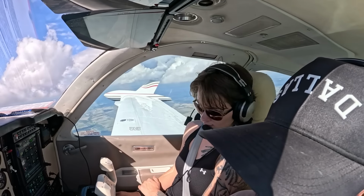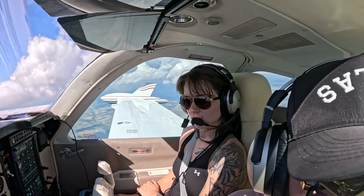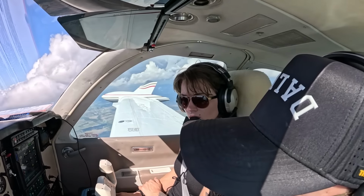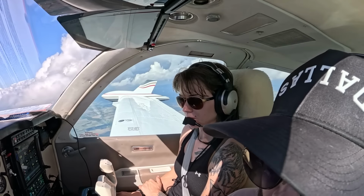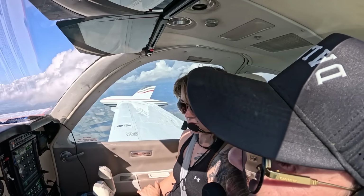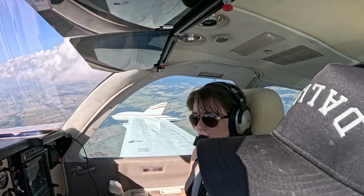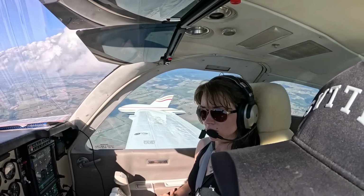I love this airplane. I've been able to stay out of a lot of weather. I like to fly around the 10, 11,000 range generally, but I'm not against going to higher altitudes. We have oxygen tanks, so we certainly have the capability, but this is not a pressurized cabin.